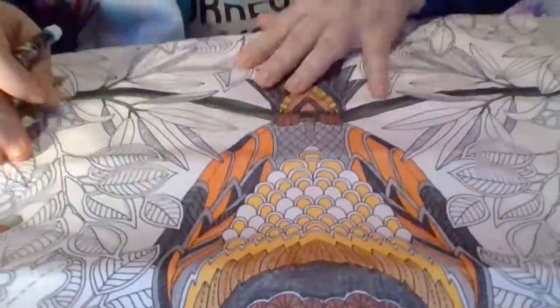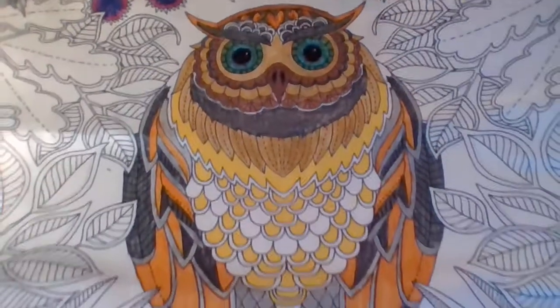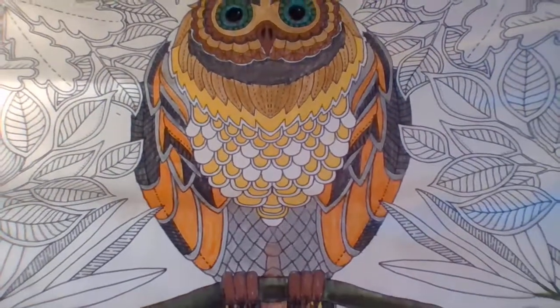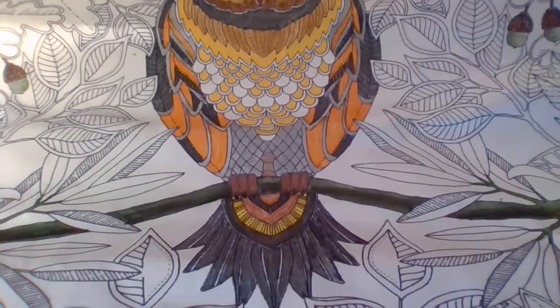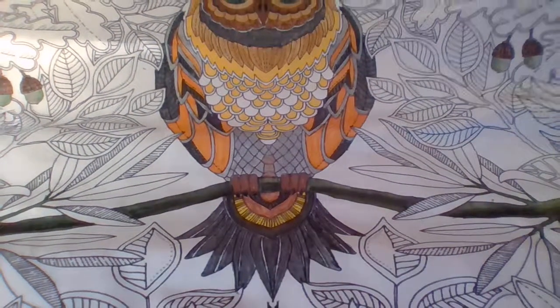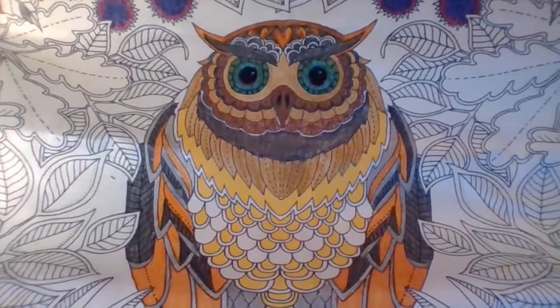Here is my, I don't know if you can see it, my owl. I'm doing this as a gift for my sister. She loves owls, and I've had this in my house for maybe 2 years, and I never did it yet. So I'm trying to get it done so I can give it to her when she comes to visit me in a couple of weeks.